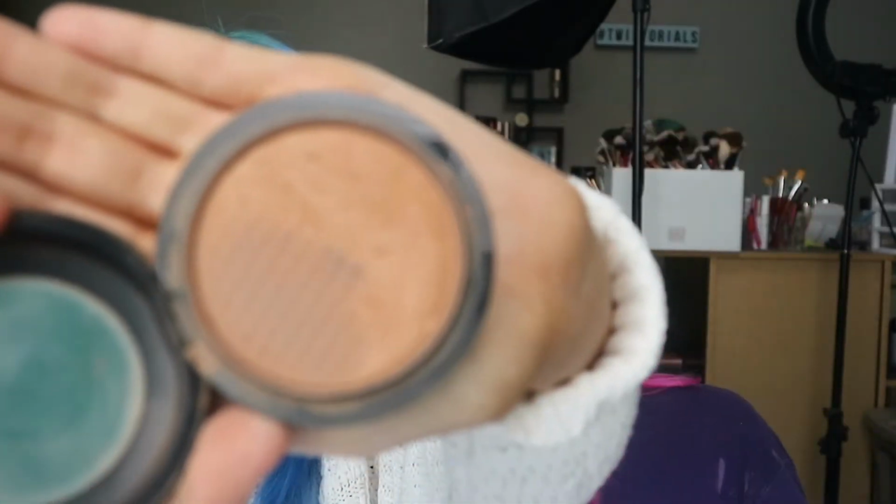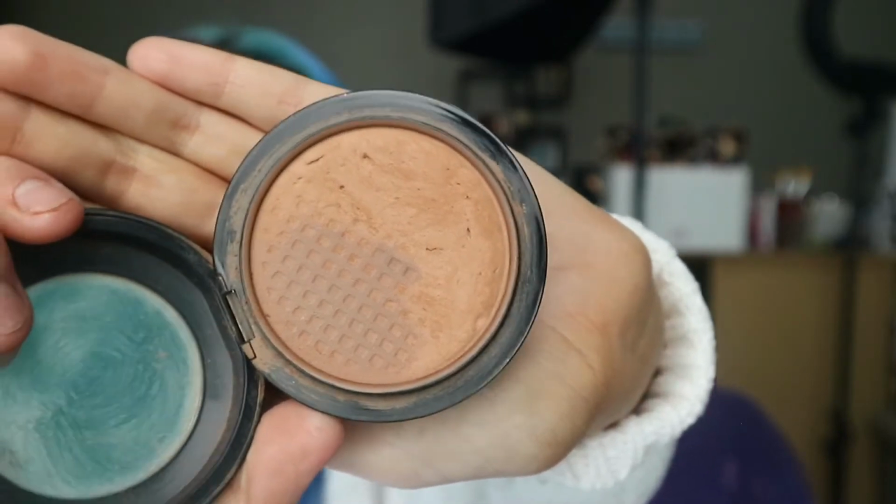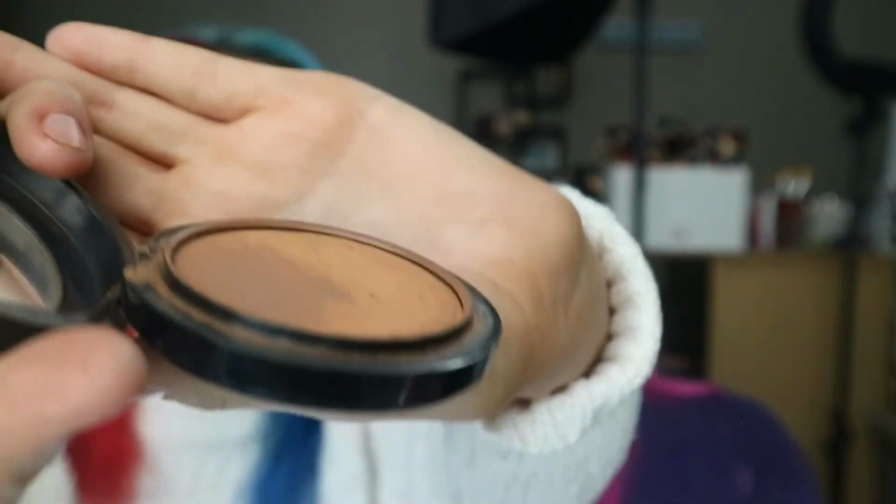Now we're into rolling in. So for my Laura Geller bronzer, I'm going to roll in my MAC Give Me Sun bronzer. This is what it looks like. I've made a ton of progress on this over the years, so I'm just gonna finish it up. I honestly think it might take me 2 months.